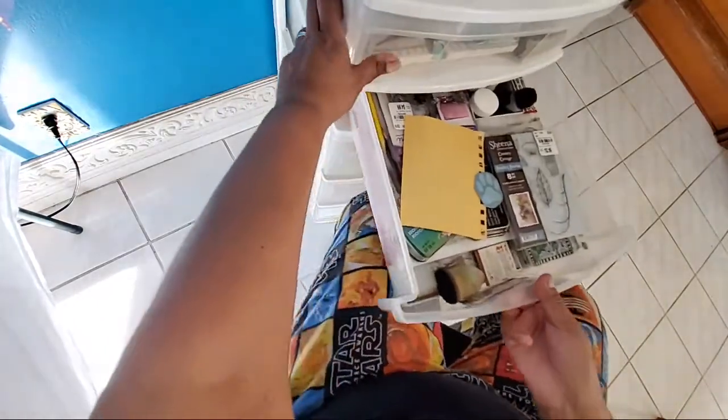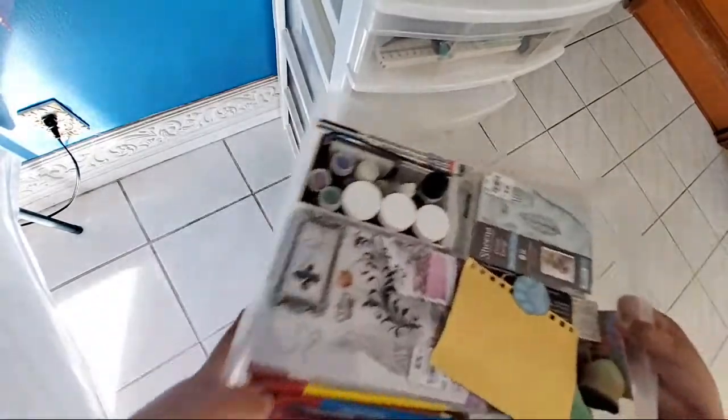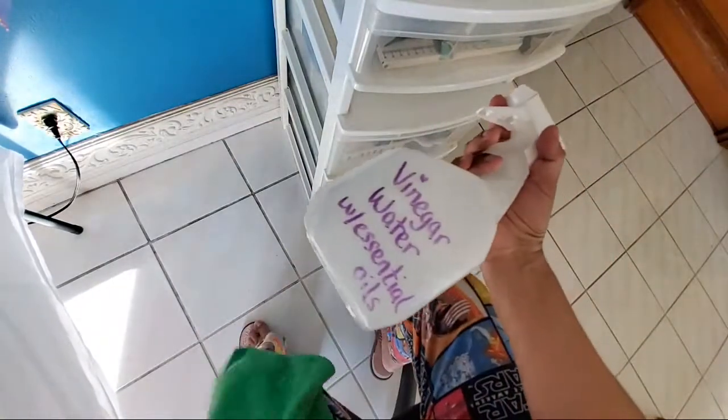Okay, next drawer is the stamps. So I'm going to take it out. This is what I've been doing, taking the drawer out. I have to clean this filth. I'm just taking a solution of vinegar and water and essential oils, just on a little rag here.